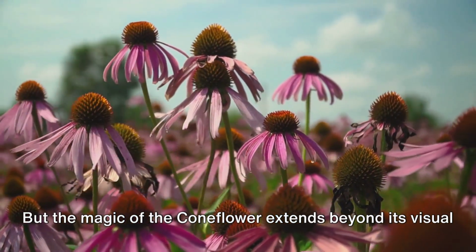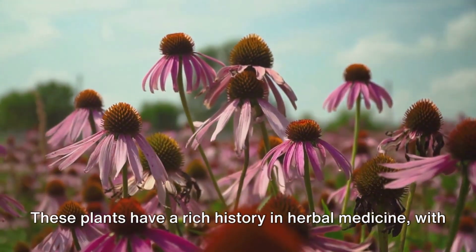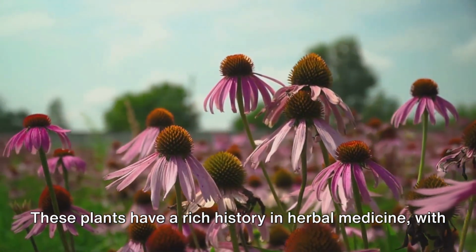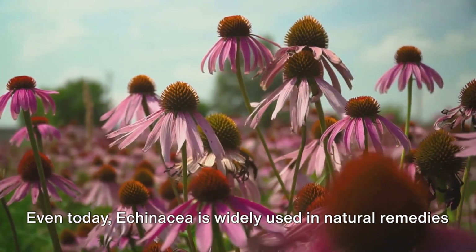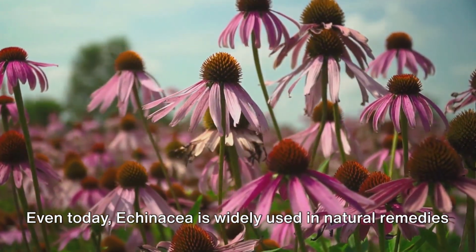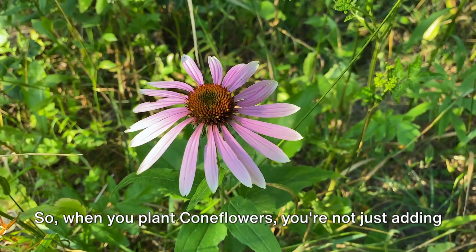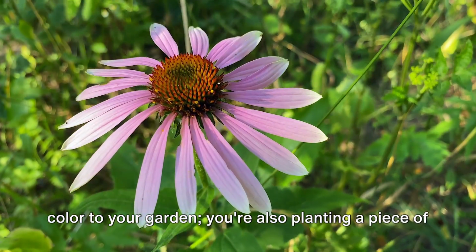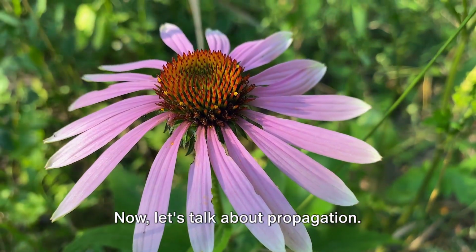But the magic of the coneflower extends beyond its visual appeal and easy maintenance. These plants have a rich history in herbal medicine, with roots in Native American healing traditions. Even today, echinacea is widely used in natural remedies for its immune-boosting properties. So when you plant coneflowers, you're not just adding color to your garden, you're also planting a piece of history and a touch of healing.